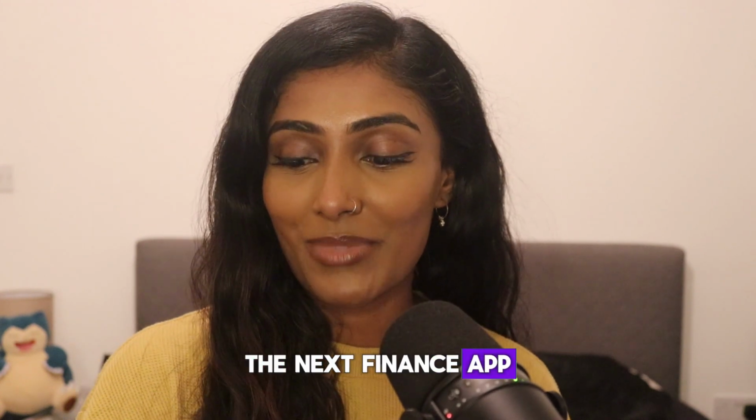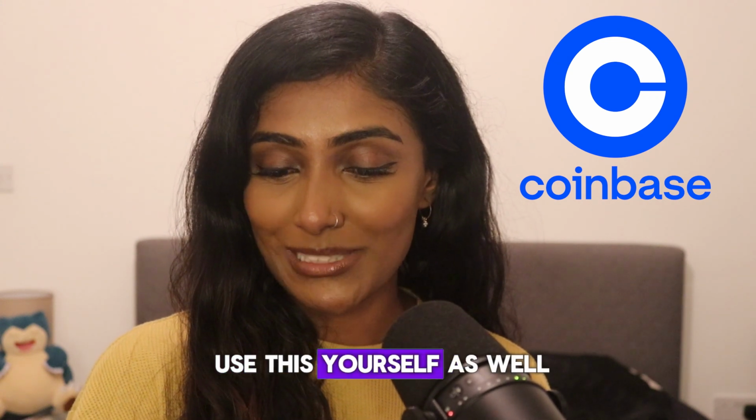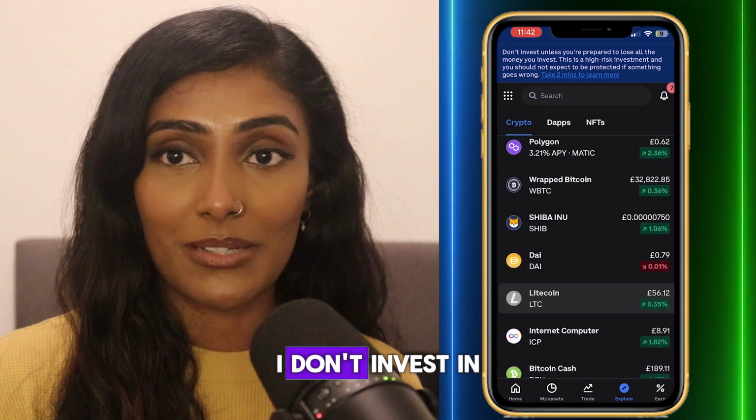The next finance app that I have been using is, of course, Coinbase. For those of you that love crypto, I'm sure you've probably used this yourself as well. This is probably one of the safest apps to buy crypto. I personally only invest in Bitcoin and Ethereum. I don't invest in anything else.